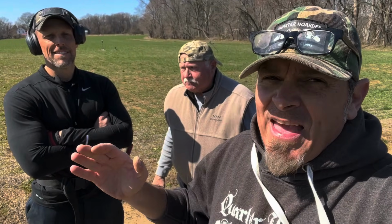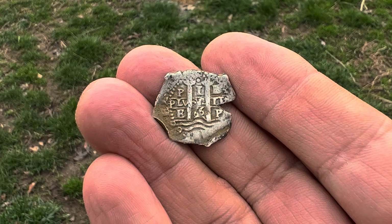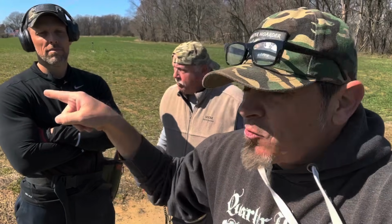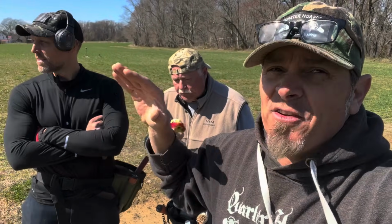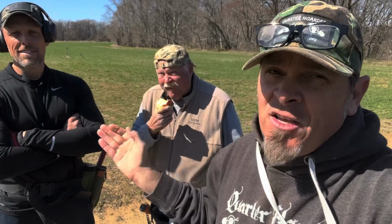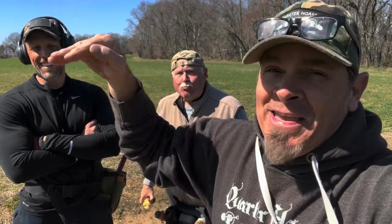We are back today at the field where I found that incredible Spanish Silver Cob from 1666. We really got to get a move on before this wheat starts growing. It's me, Dog Tag Doug, and Musket Ball Matt. We're going to go all around this field and see what other incredible old things we can find and try to scout it out for the hot pockets, so we can come back in the fall and pick up where we left off.